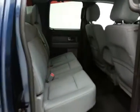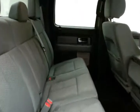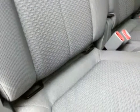It's an F-150 that seats six with a cloth interior. Lots of legroom for the rear passengers. And family friendly with hooks in the seats for the LATCH system to keep child seats completely secure. Split seat bottom flips up for additional cargo space.